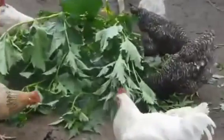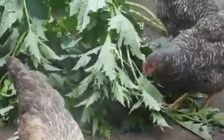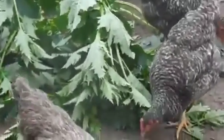Weeds such as purslane, blackjack leaves, gallant soldier, and dandelion are a great source of free chicken feed. They are also rich in various nutrients.